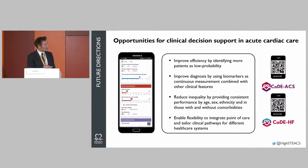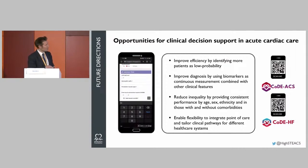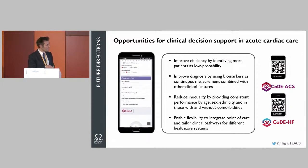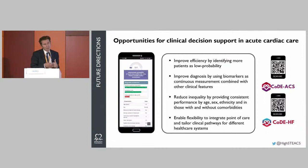I think Raphael and I probably came to pretty much exactly the same conclusions about the potential here. Improve efficiency, improve the diagnosis by recognizing that biomarkers are raised in a variety of different conditions and using it as a more personalized approach. Reduce inequality, very important. And as Jasper mentioned, try to recognize that different healthcare systems have different priorities, and therefore flexibility in the way you deploy these algorithms is actually really, really important.